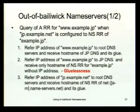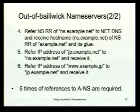Here are out-of-bailiwick name servers. These are many repeated steps, so let's skip ahead. But in this second part, glue-lessness has happened. And in this case, six references to authoritative name servers are required. Of course, six times is more than three.